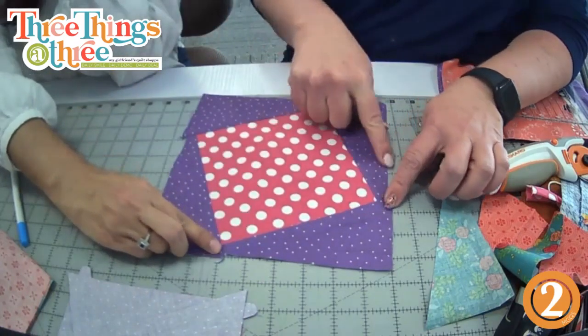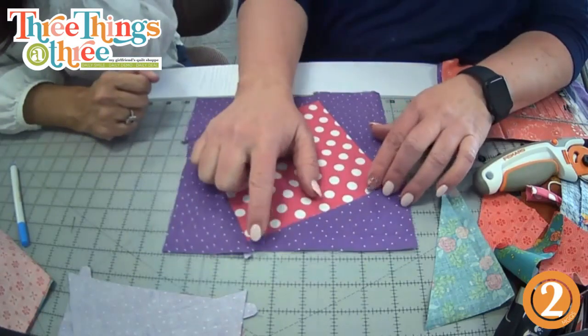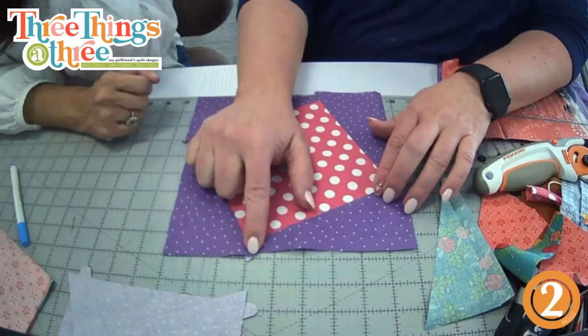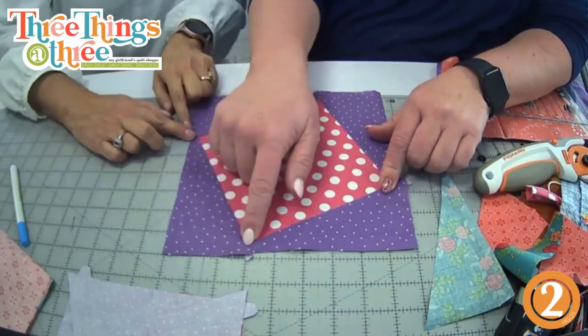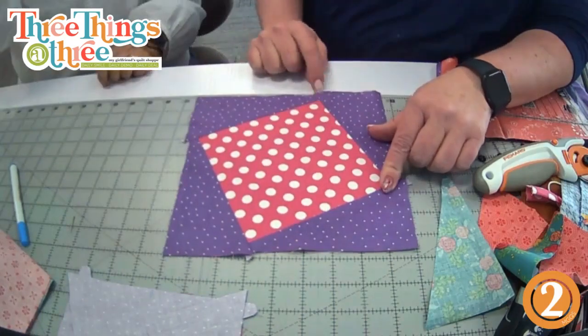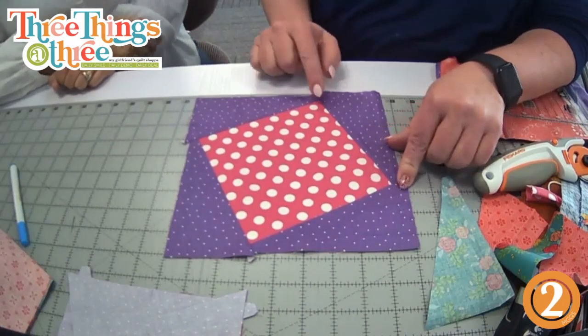Yep. So we'll square it up, because we do have some of these little dog ears. So we'll square it up, and then you have your little seams, and you have enough to do your quarter inch seam and still have a point. So that's what makes that really nice. Yeah. And it just makes them all kind of nice and cute and tucked in.